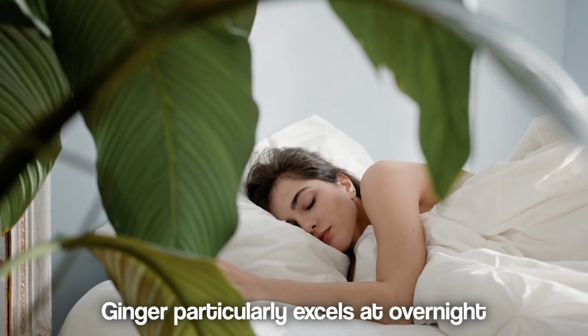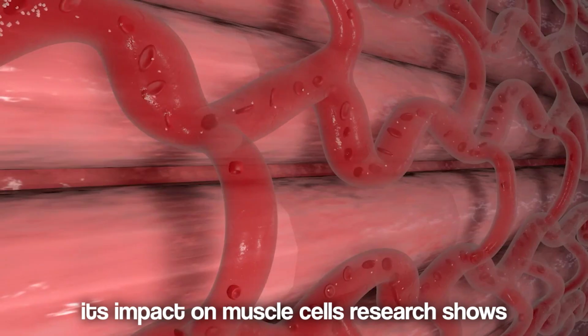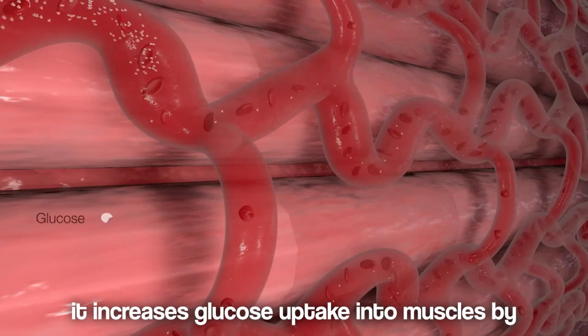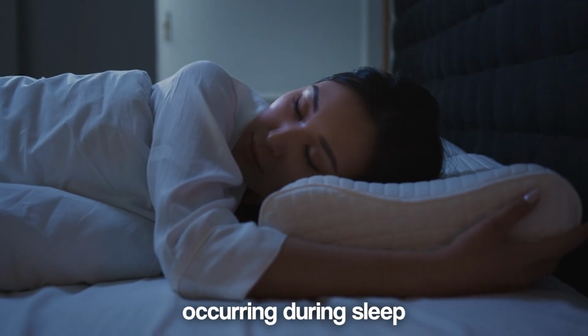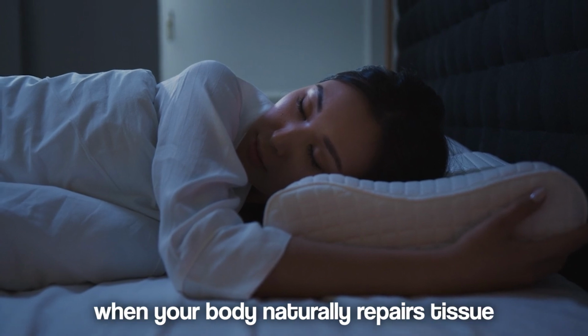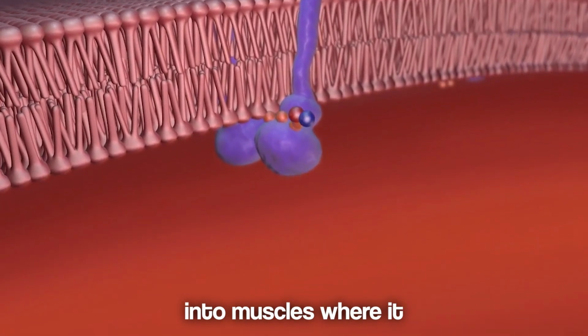Ginger particularly excels at overnight blood sugar control through its impact on muscle cells. Research shows it increases glucose uptake into muscles by up to 35% during rest periods, with strongest effects occurring during sleep when your body naturally repairs tissue. This efficiently moves sugar from your bloodstream into muscles where it belongs.